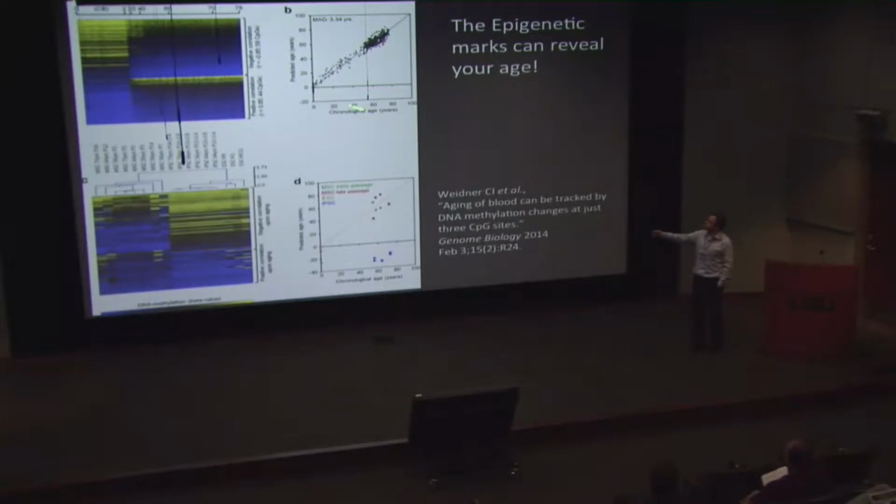Here's your predicted age versus your chronological age. You can actually predict this with just a few markers. In theory, with as few as 3 CpG sites, you can get your exact age, which I'll come back to later, as that deals with questions of privacy.